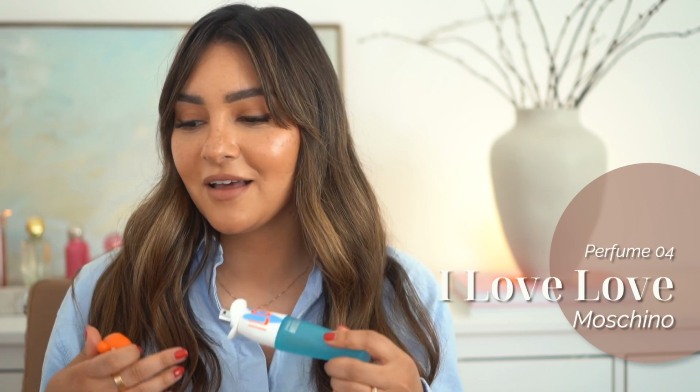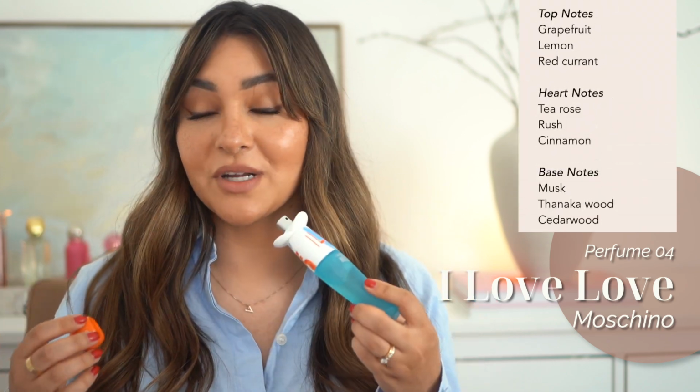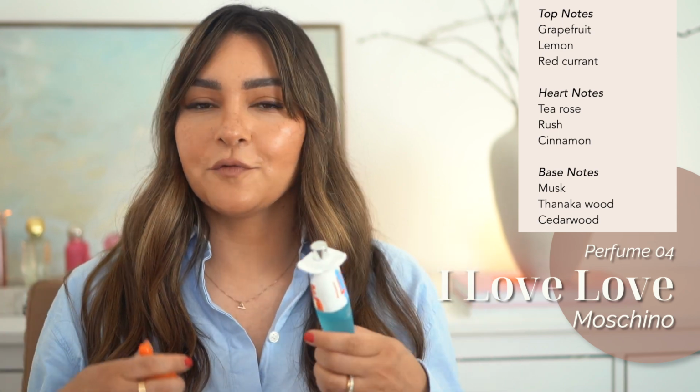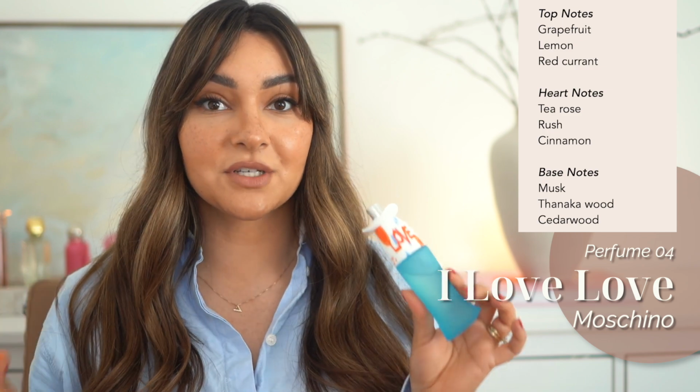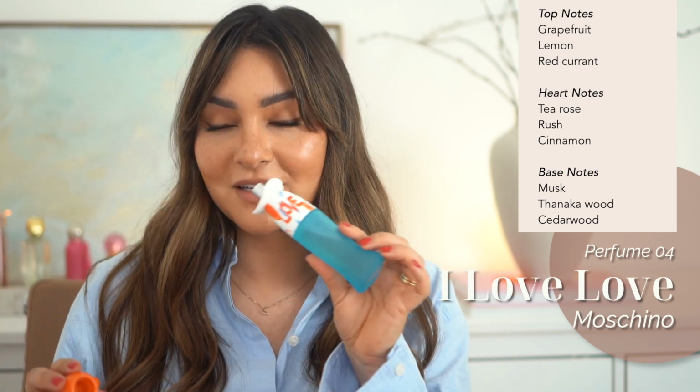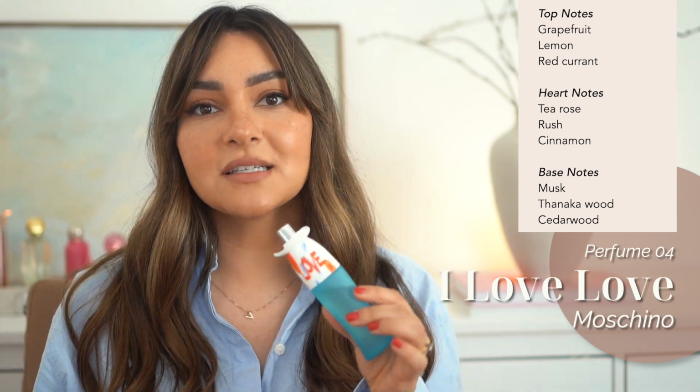It's a very fresh, citrusy, fruity, very fun scent. It has some grapefruit in it and lemon and red currant. It's a very fresh, sour, citrusy opening. And then it has some tea rose in the heart, which I love. It sounds very nice. And then the base is quite woody. There's some Tanaka wood in it, some cedar wood.